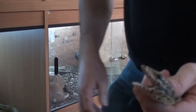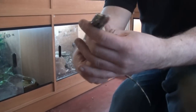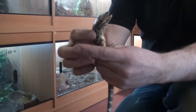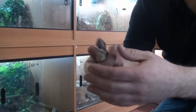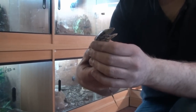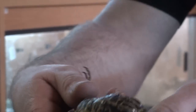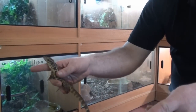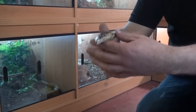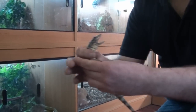Here's the little man. So this is a baby. This is end of last year's. This was captive bred. Most of these you see are wild caught. This little guy I recently picked up in Germany. Absolutely lovely animal. Surprisingly, even though he's only little, he's still got a powerful bite. We're putting him back so he doesn't get too stressed. This animal is still going to grow, nose to vent, good size. Notice the tongue flicking, just like his big brother over there.